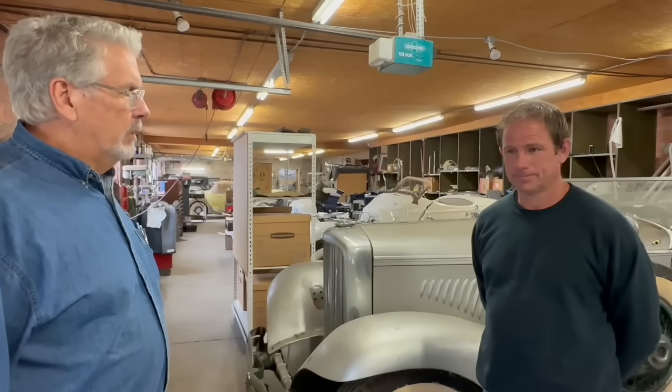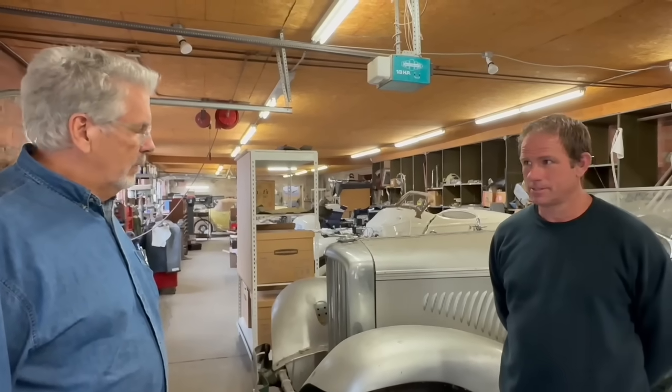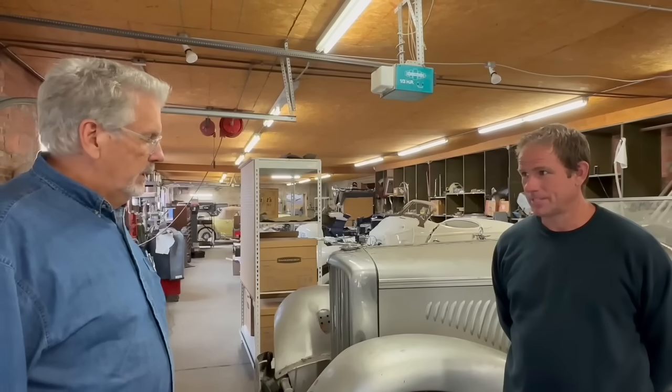The gentleman had owned it since the 50s, and he had given it to his daughter, and she was ready to do something with it. And so we were the lucky ones to get to be able to deal on it, and here it is, a Duesenberg unrestored sitting here in our factory.